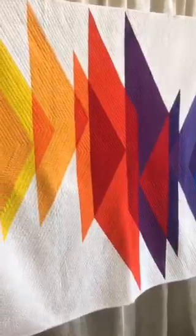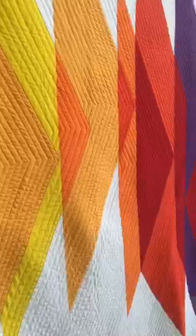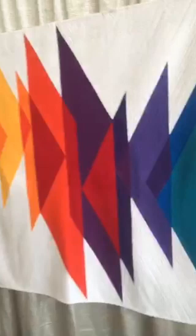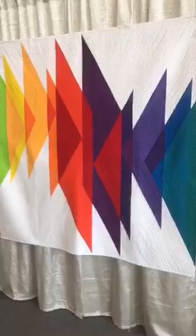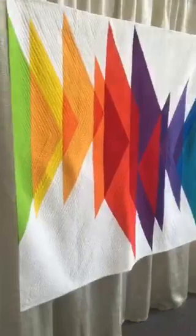Hi, Costa Rica. Thanks for checking out the Modern Quilts. I'm in Pasadena, California right now at the Modern Quilt Guild QuiltCon quilt show. This one's Color Study Triangles by Erica Movena. I know, I love this design and the color. Very original for a rainbow palette. Definitely art.